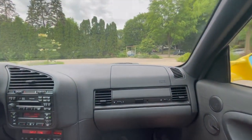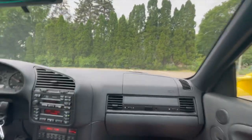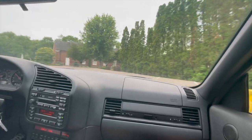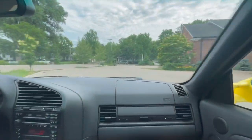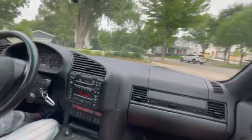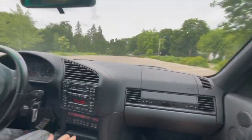Now, before I end the video, I would like to give a little statement about the car. I feel like this car gets way too much hate, especially about the power numbers. I got a ride in this M3, which, by the way, is completely stock. And let me tell y'all right now, it is not slow. In fact, it's so fast that I was thrown back in my seat.